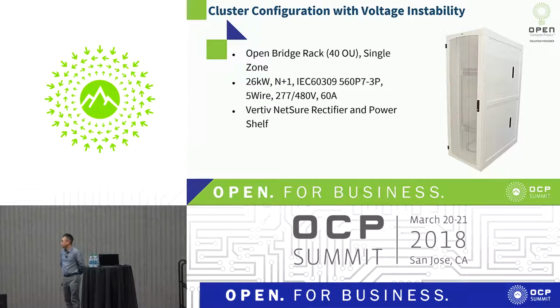And this is the rack in question. It's an Open Rack, 40 OU form factor, single zone, 26 kilowatt redundant, 5-wire, 277/480 volt at 60 amps, based on the Vertiv NetSure rectifier design and a power shelf.